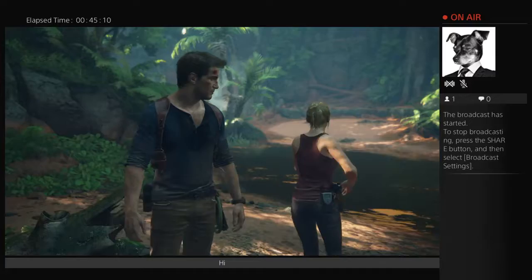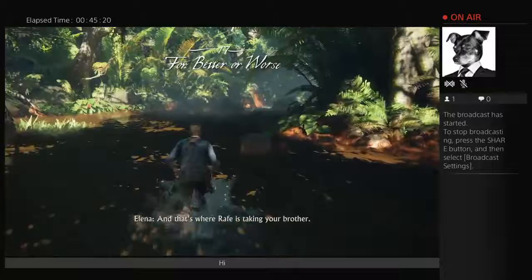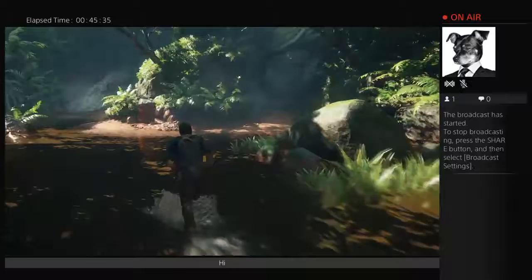So, we're headed to the northern side of the island? Yeah, New Devon. It's home to the founders of Libertalia. And that's where Rafe is taking your daughter. The treasure's probably there. Just need to save Sam before they find it. Holy crap. I think I didn't go over. Nate. Checking the waterfall.